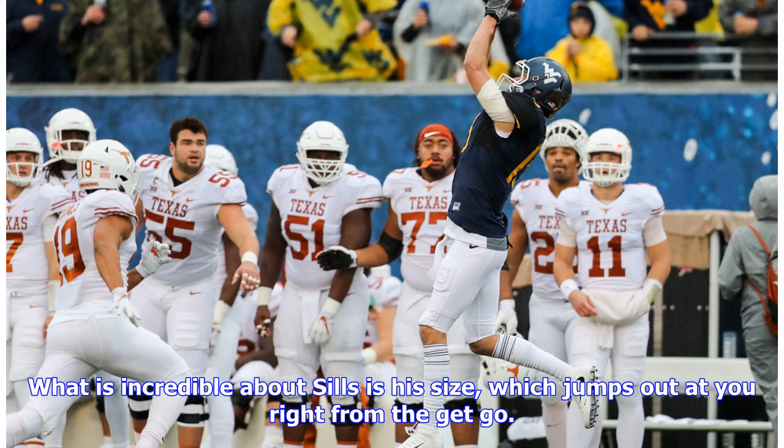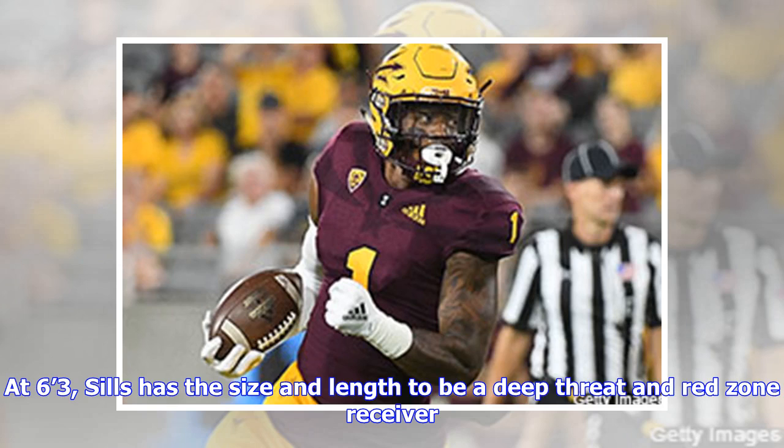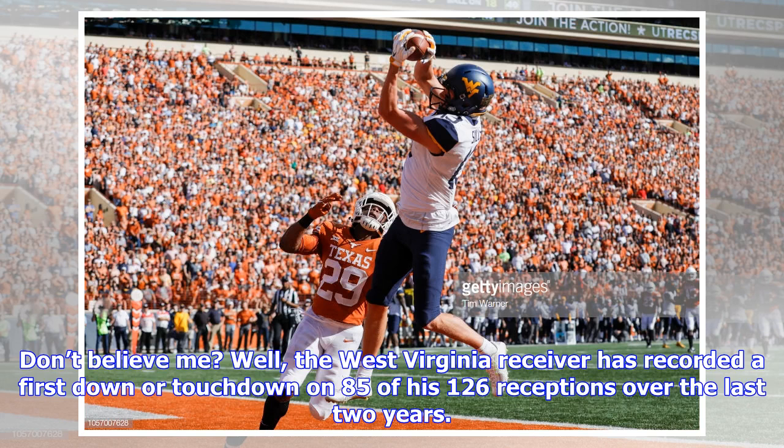What is incredible about Sills is his size, which jumps out at you right from the get-go. At 6'3", Sills has the size and length to be a deep threat and red zone receiver. Don't believe me? Well, the West Virginia receiver has recorded a first down or touchdown on 85 of his 126 receptions over the last 2 years.